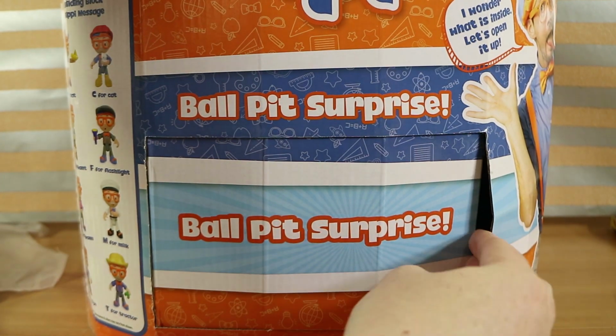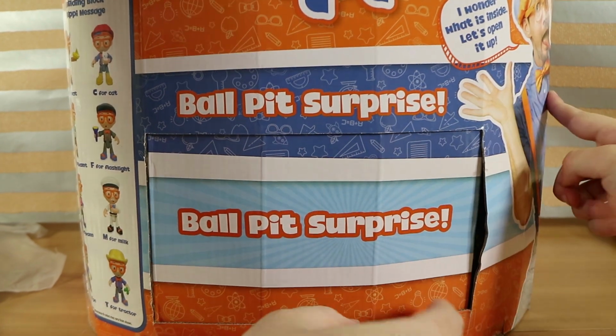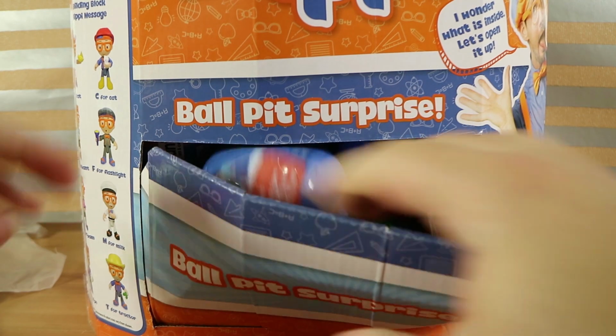It reminds me of a Mega Block. So what are they called now, these? I believe it should open somehow on the side of the box. Yeah, Blippi is on the side of the box.